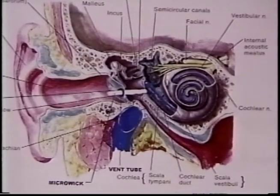The micro-wick was developed about a year ago. This is a small wick that we place through the eardrum after we put a vent tube in the eardrum, and I'll show you a picture of this shortly. This wick goes down and is attached and lays against the round window membrane. The patient then treats themselves with a dilute solution of gentamicin, 3 drops 3 times a day for several weeks. The drops go down the wick into the inner ear and slowly destroy the balance center and preserve the hearing.